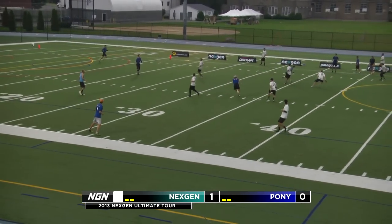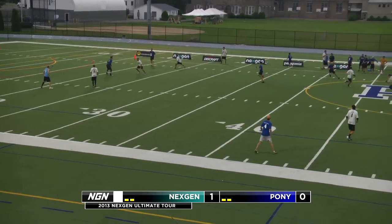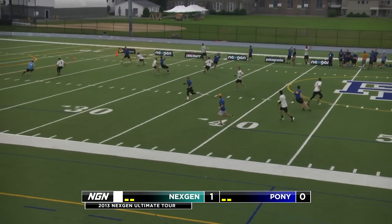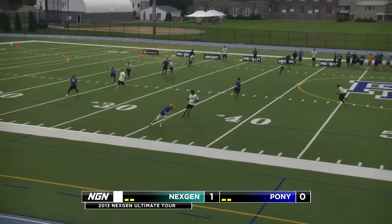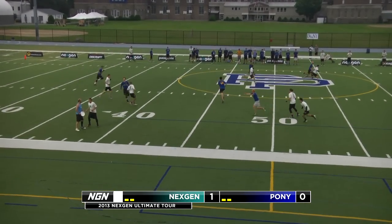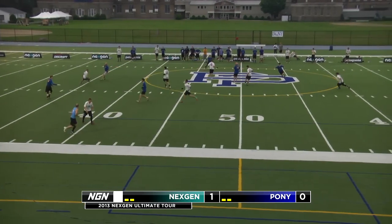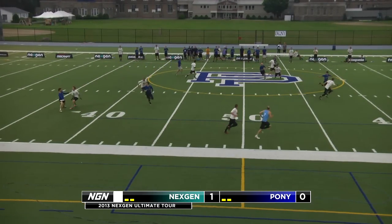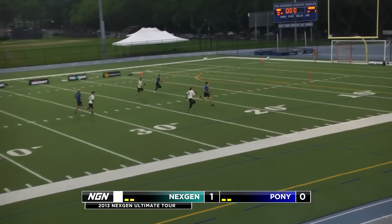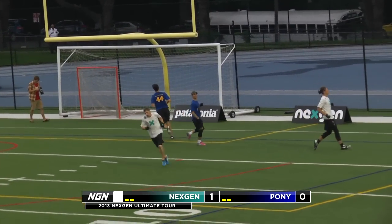PoNY centers to Mazur. And there's Jack with the first cut. Horizontal set here from PoNY. Mazur clearing up line. Marsh up to Riley. Kevin Riley, Wisconsin Hodag, swings to Mazur. Mazur, the workhorse so far at this point. Sees a couple PoNY receivers deep. And that's Robbie Gillis, textbook going deep.